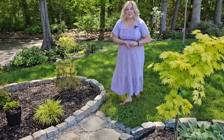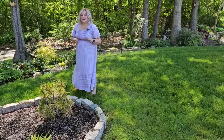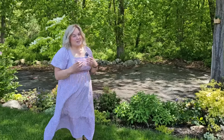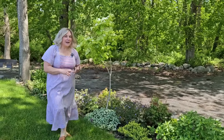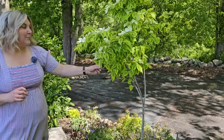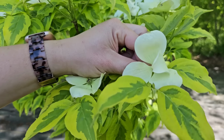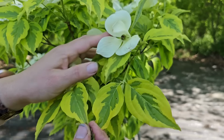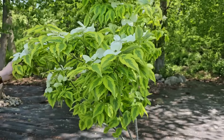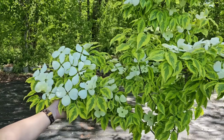And back here behind the Japanese maple garden, I have a dogwood that's blooming. Now this dogwood is beautiful because it has variegated foliage. I believe it's called Summer Shadows. It was untagged when I bought it, but the characteristic that makes me believe it's either Celestial Shadows or Summer Shadows is the variegated foliage. So it has a yellow and green foliage and really pretty white blooms. So here's the bloom and the foliage. You can see these blooms are a lot larger than some other dogwoods I've seen. It's just a really pretty tree. I absolutely love it.